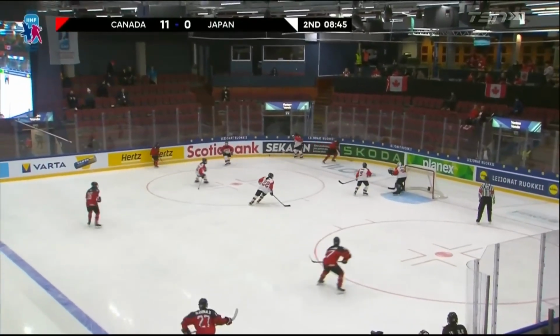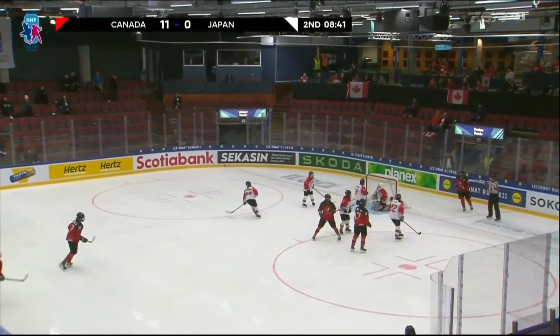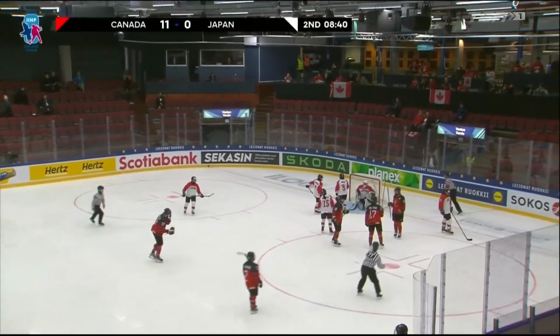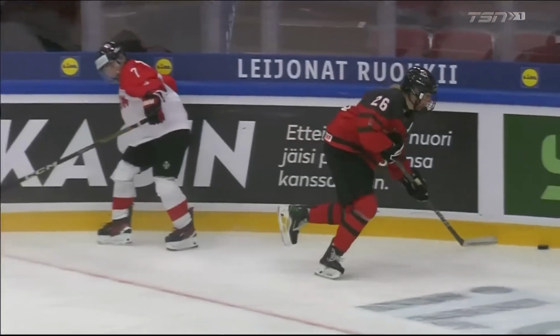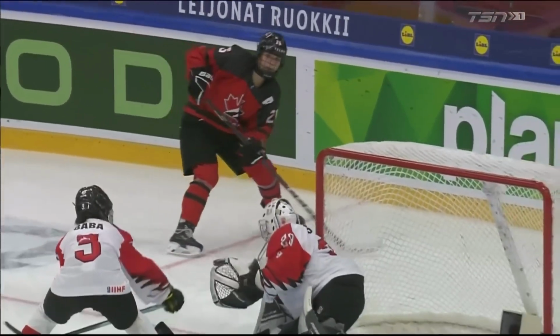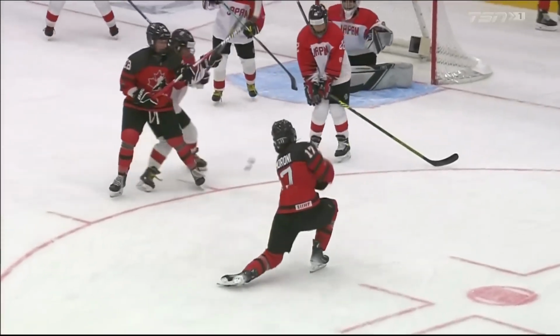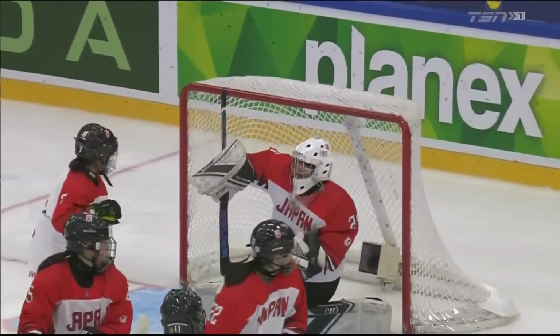Japan, Ito tries to rim it around and sets up Cimarroni. She scores. Women's hockey and the strength, the loading of one leg. It's nice vision here by Manis. Look at that sauce. That is skill. I would have rifled that right into the back of the Japanese player.